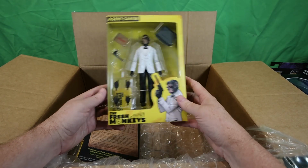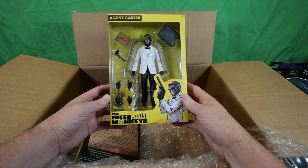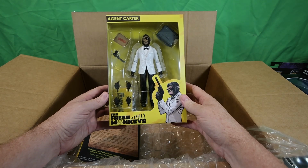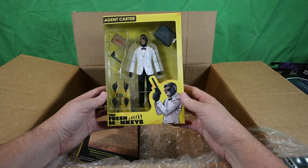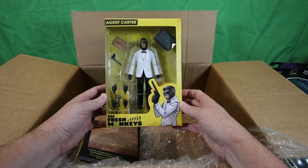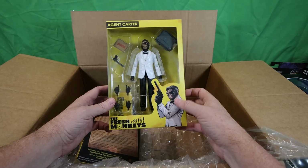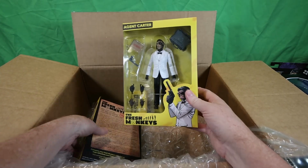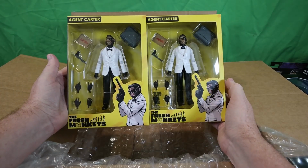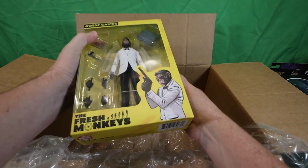But this is the first one, and it reminds me of the Marvel Apes comic book series that came out probably 10-12 years ago, where all of the comic book Marvel heroes were reimagined as apes and monkeys, and this looks a little bit like Nick Fury from that line, so I kind of dig that. Got a couple because I like that black suit with the black pants with the white jacket.